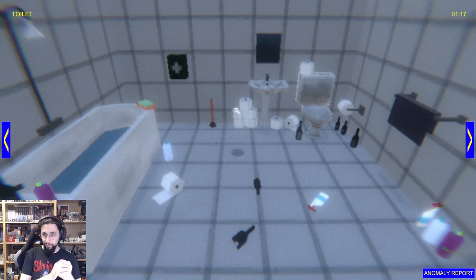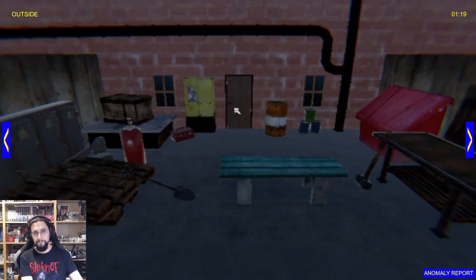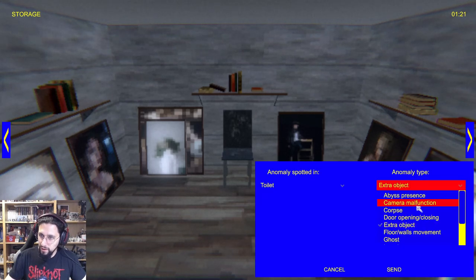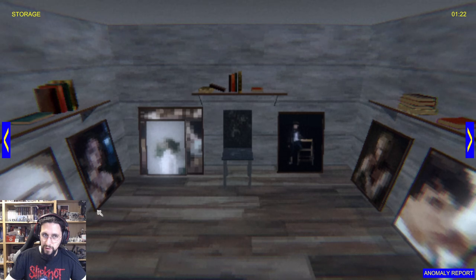CSS, 4 bottles, 4 cleaners, 10 toilet papers. Hammer, shovel, crowbar, jerry cans. The background is okay. Oh, what I just remember. Floor walls movement. What does this include? Oh no.